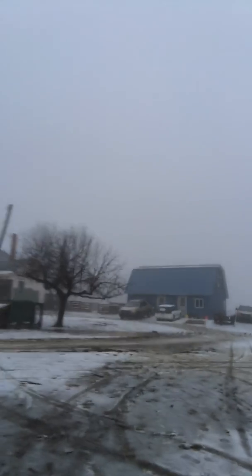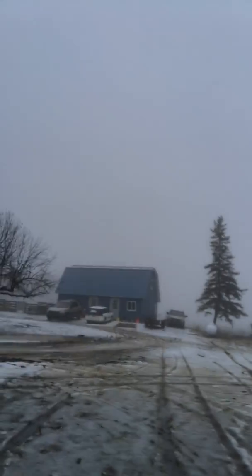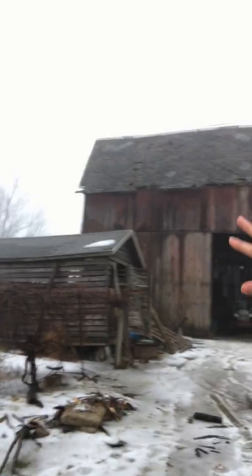We have our pole barn over here. That one's almost brand new. It's been up for about a year, so that was a cool new addition. Let me show you guys over here. This is the old corn crib.